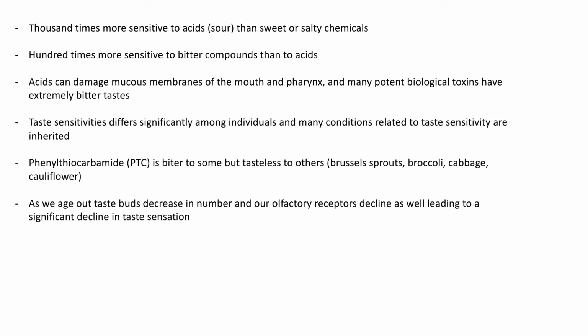Same thing with cilantro. I taste cilantro as really soapy and disgusting. But some people are not sensitive to that same compound, so they really enjoy cilantro. I can't have anything with cilantro in it because I'm sensitive to that specific compound. So it can vary significantly among individuals based on genetics and their taste sensitivities. And we already discussed how taste buds decrease in number with age, and olfaction decreases as well, so we have an overall decline of taste sensation because of both of those.